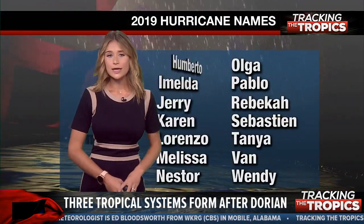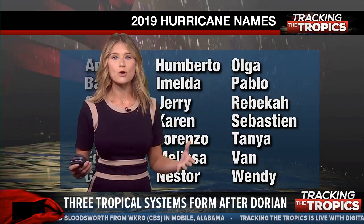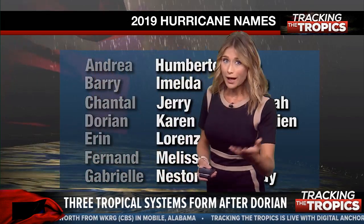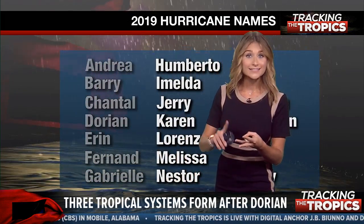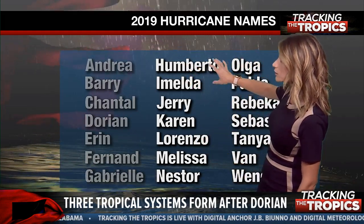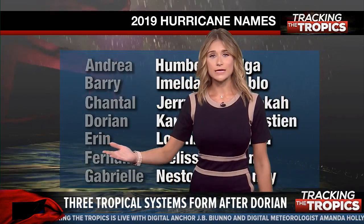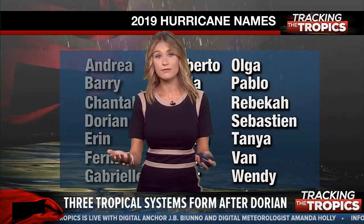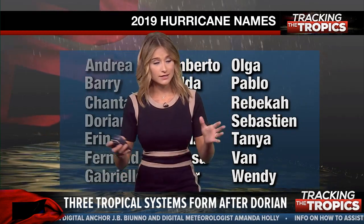And the last thing I wanted to get to here is the hurricane names, right? We've been focused on Dorian so much. That was the D name. But while Dorian was going on, we actually went through Erin, Fernand, and Gabrielle. Now, the next named storm, when it develops, will be Humberto, and that is what we could be looking at with one of those 3 waves out there that currently have a chance of developing, but nothing named in the Atlantic right now. So that's kind of the latest, JB.